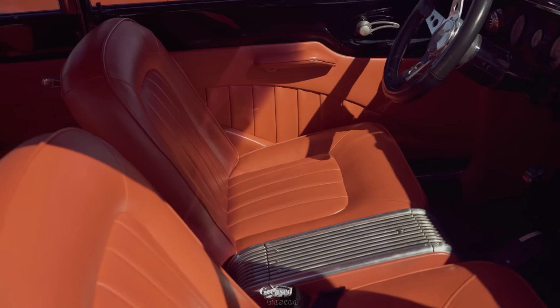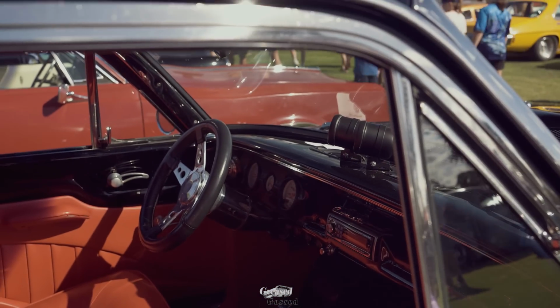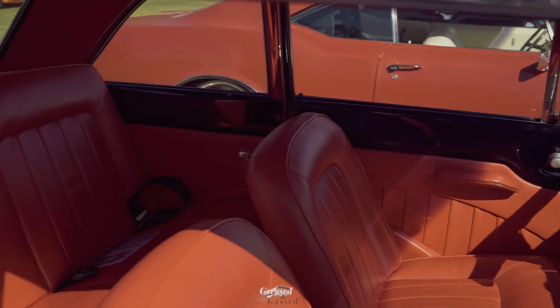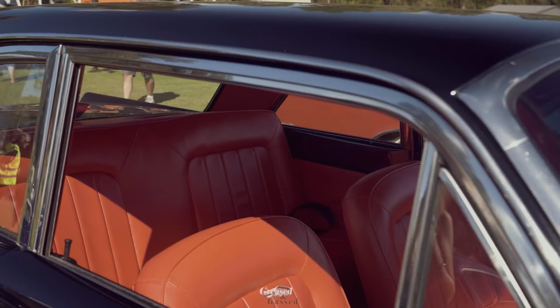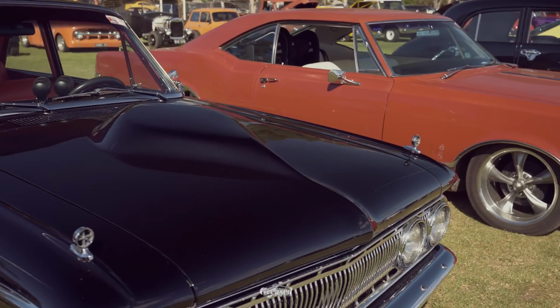And they were really popular, that everyone used to pull them out of the XMs and graft them into other cars because they were a really cool finned console. So yeah, it looks like he's done a few tweaks there with the interior, and it looks really cool. It's a good looking car. I love the bonnet scoop as well there.